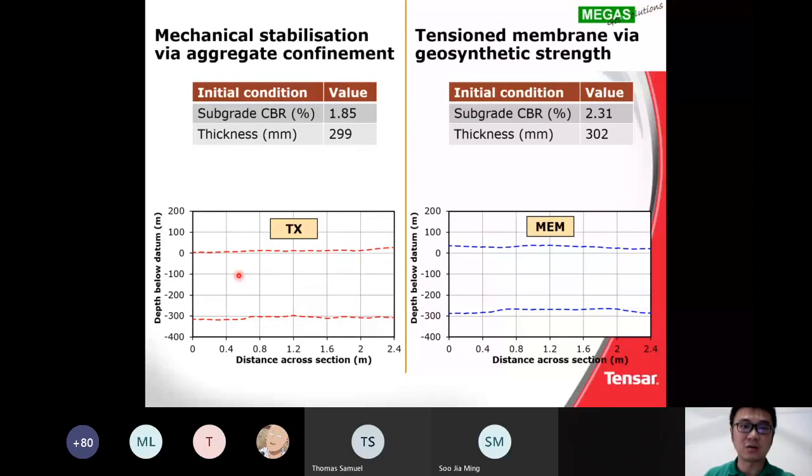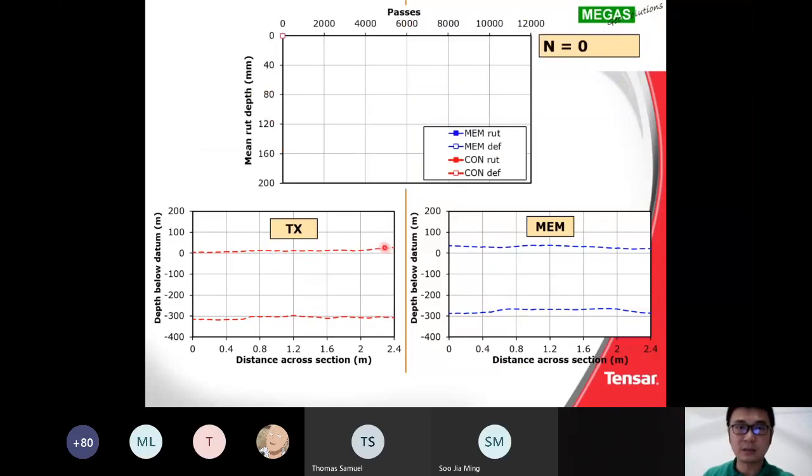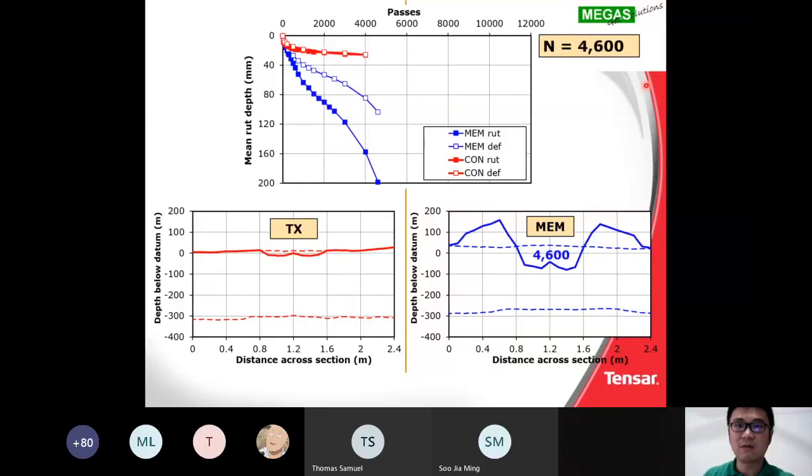Okay, and this is a section showing the stabilization geogrid, which we call TX, and the other one is MEM, meaning membrane. So this is the thickness of the 300 mm granular layer. This is the surface, and this is the subgrade surface. So we go through the result: 1,000 passes, 4,000 passes, and we start to see that the blue color one is actually representing this membrane effect, and this is the measurement taken on the surface.